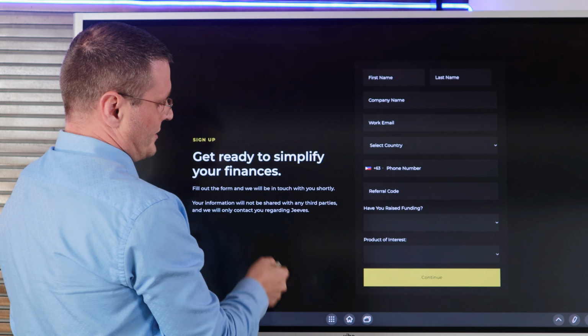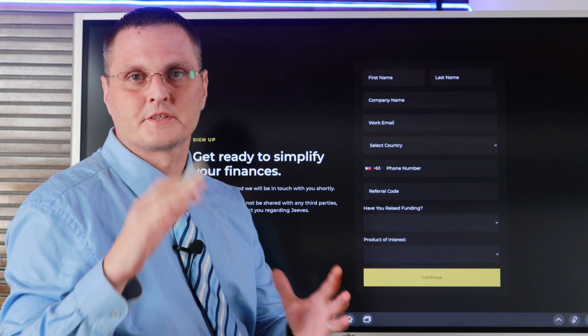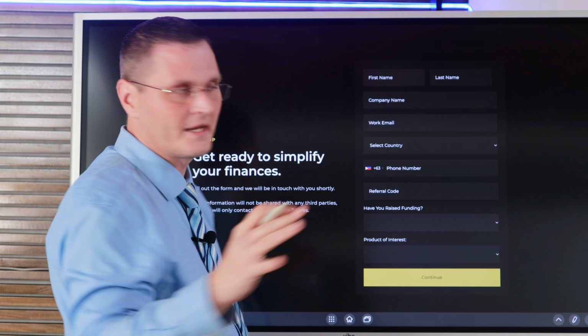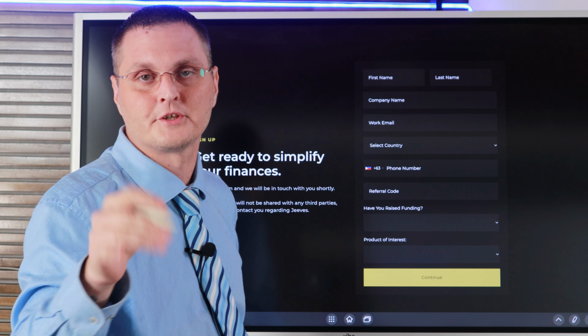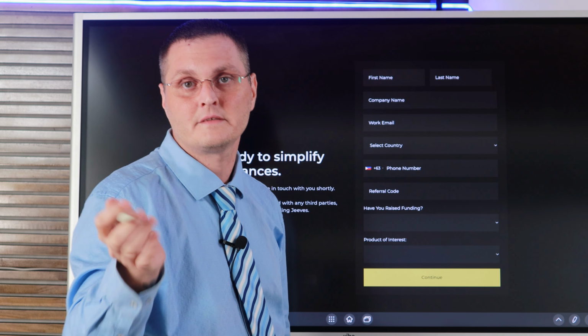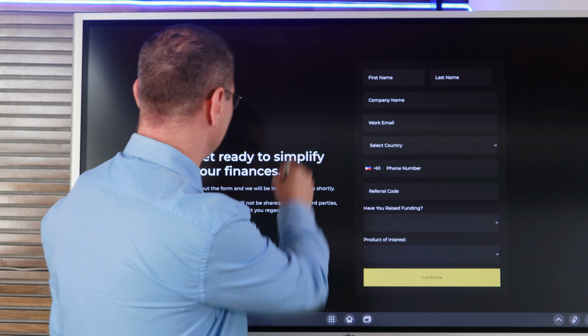This is the application, and it's not a full application, it's kind of a questionnaire, and then somebody will reach back out to you. I'm going to tell you how to fill out the application to be able to get the call back, because some of you might have filled it out in the past and never heard back from them, and I'm going to tell you why. So stay tuned until the end.